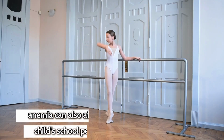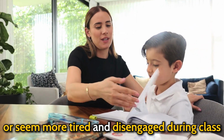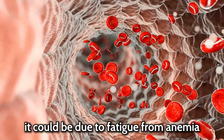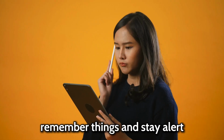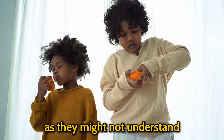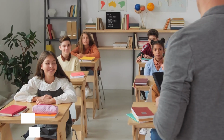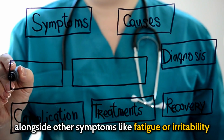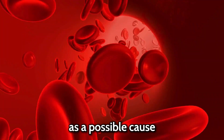Anemia can also affect your child's school performance. If they're struggling to concentrate or seem more tired and disengaged during class, it could be due to fatigue from anemia. The lack of oxygen flowing to their brain can make it harder to focus, remember things, and stay alert. This can be frustrating for kids, as they might not understand why they're feeling so tired and unable to keep up. If you've noticed a sudden drop in your child's school performance, alongside other symptoms like fatigue or irritability, it might be worth considering anemia as a possible cause.